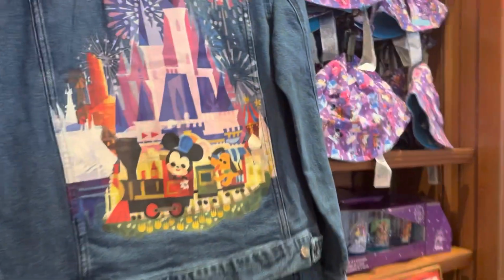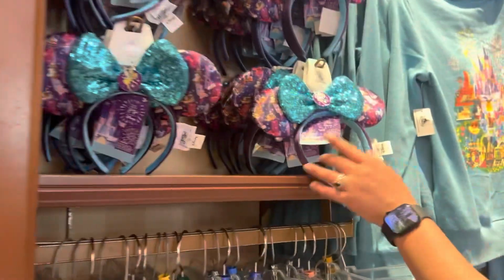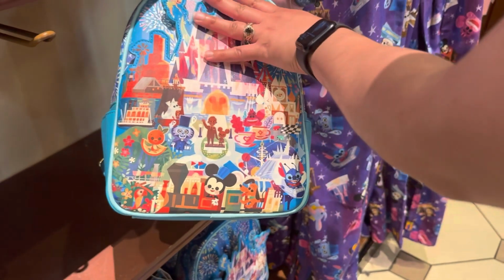And there's this, which I like. Ooh, that one's nice too. Look at the ears. Oh, the ears. Oh, that goes with that. That goes with these ears. Ooh, the lounge flies. That's adorable. That I like, this awesome one.